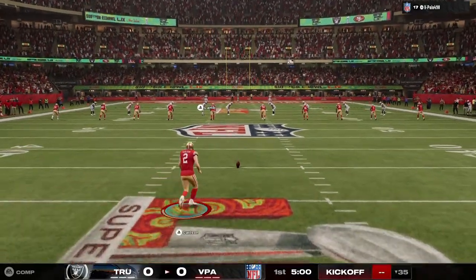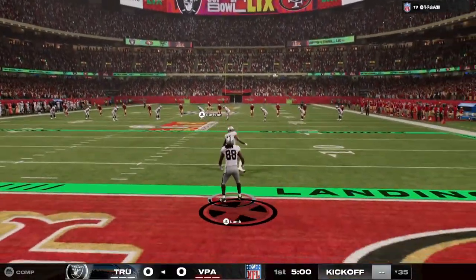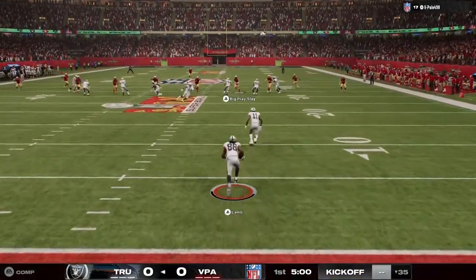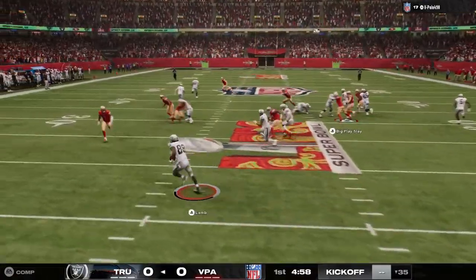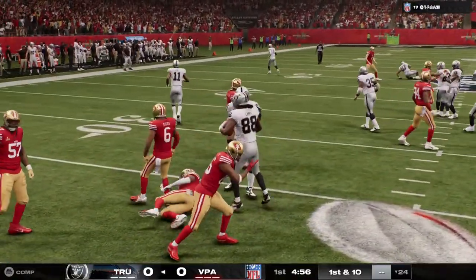Here's the former Auburn kicker, Daniel Carlson, to get this one started. And we are underway from the Superdome. This taken in at the goal line. And he'll be tackled just shy of the 25.